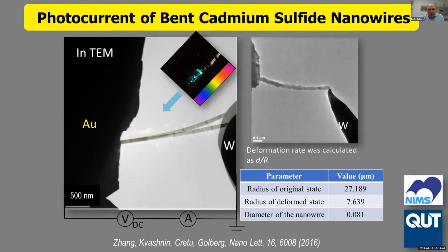At the same time, we can perform deformation inside the microscope by moving the piezo-driven probe. And what's good about this is that we can analyze how good or bad the material we put inside is for flexible optoelectronics, because we can analyze specifically signals before, during, and after deformation.